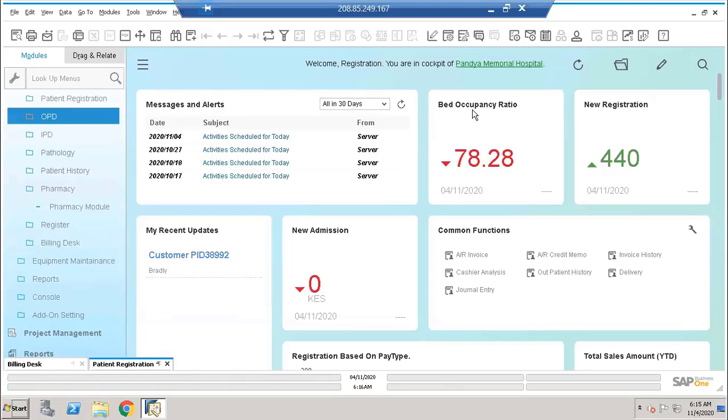And once you log in, you can see this is the user dashboard. So based on, as I said, the user's role and responsibility, you can define his dashboard. And the user himself can change his dashboard. It is not something like once designed, you cannot change. You yourself can change this dashboard. There is a feature provided by SAP. You just need to edit and you can just move this block to here. So these are very good features available with the SAP.